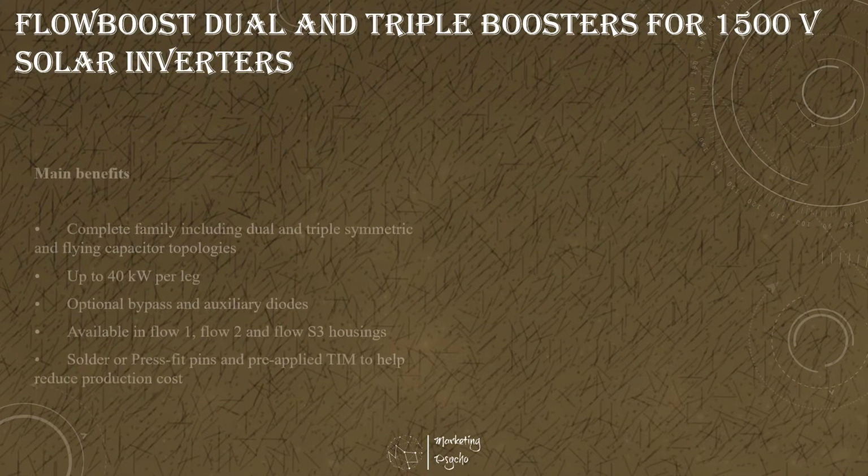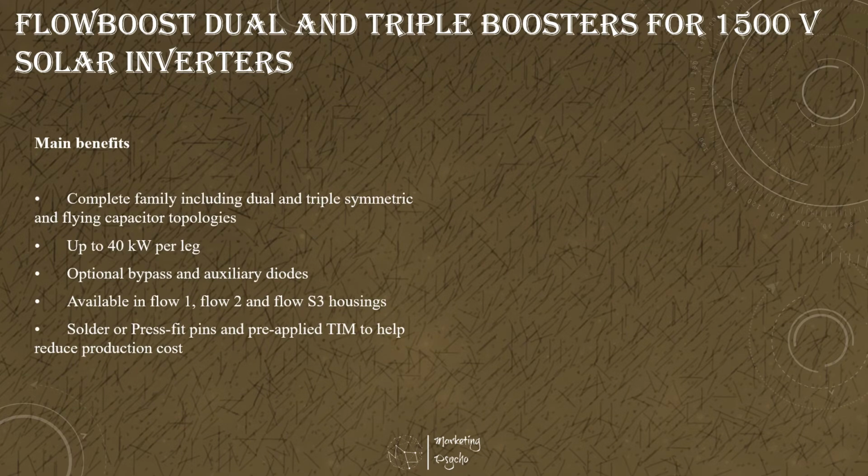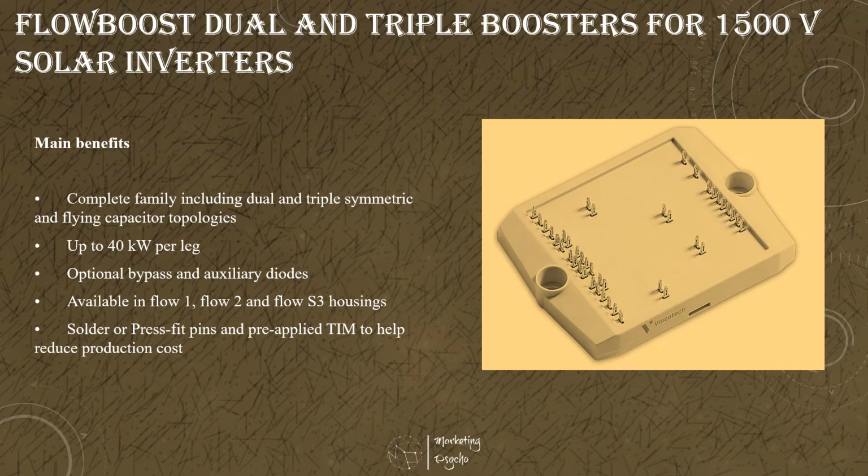Making the right design choices is critical to a product's market success. Infineon's dual and triple boost modules for 1500-volt solar inverters offer designers even more options on the path to that success. Featuring a combination of silicon and silicon carbide components, Infineon's extensive range of symmetric and flying capacitor boosters are optimized for cost and performance.